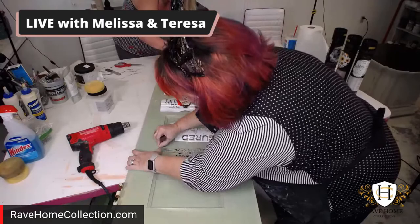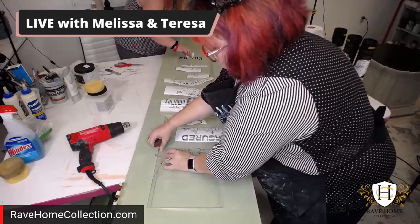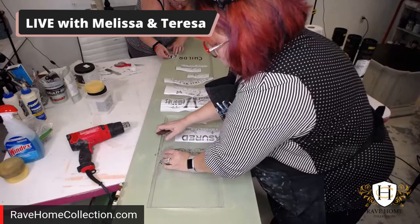Okay, you always want to burnish, which means simply grab something and make sure your transfer is down all the way, get all your little air bubbles out before you seal it. But just do that. Okay.